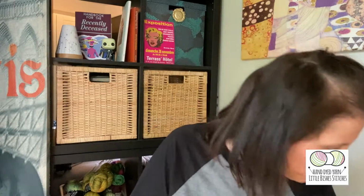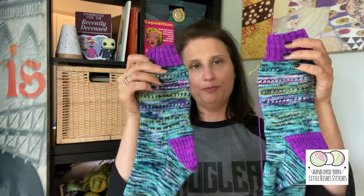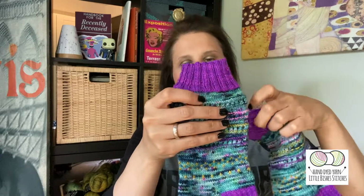Today I just have water because it's way too hot for coffee or tea. So the next finished object I have are socks. They are somewhat reminiscent of the Change Your Mind shawl. This is, I won't say a pattern by me because it was just something I made up as I went along.